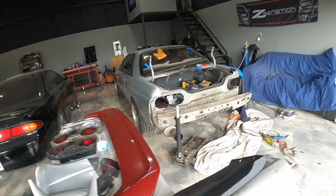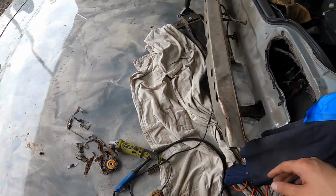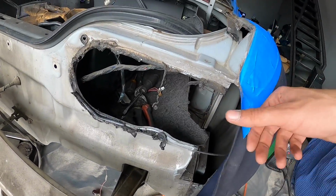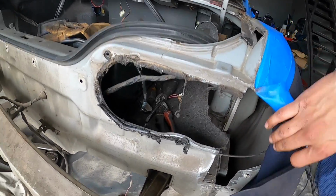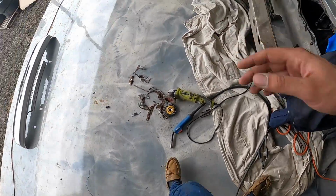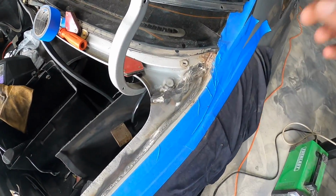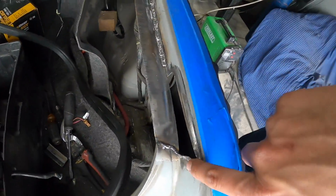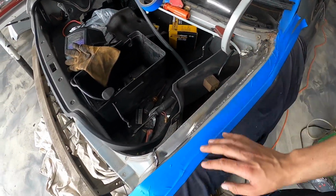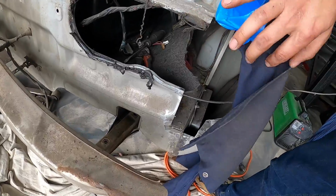So for you guys, remember the first time we were messing with the rust on the old Skyline, we cut a lot of it out, and sorry, this is literally how I left it. I've been so busy the past couple days just running around doing other things, so I haven't been able to really change anything. This is probably like deja vu for a lot of you guys, my pile still there, everything. So we got this done up in the last video. I'm gonna patch this little hole up here, make my drip rail, or the rail that goes along here, and then hopefully have that complete and maybe patch up this hole in this video as well.